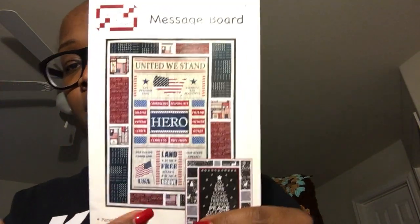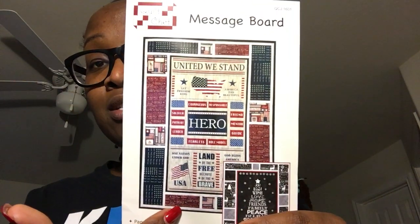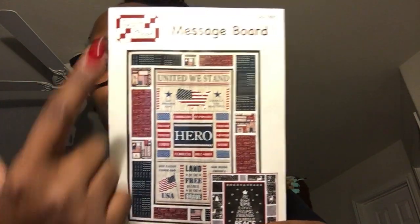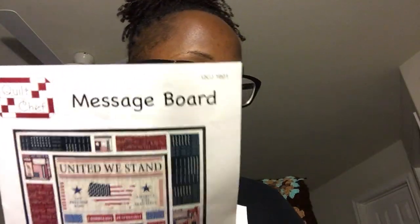And sometimes I'll get patterns like this so that I can just see how they constructed it, and then I'll do my own thing with the general concept. But for example, this pattern was $9. $9 is cheaper than me spending an hour or 2 or an hour and a half trying to sketch it out. My time is worth way more than $10. So that's what I like about doing these types.